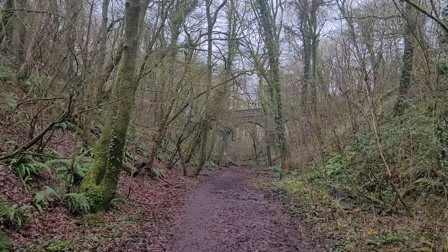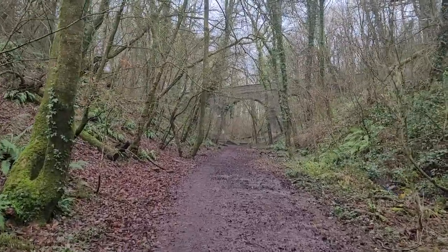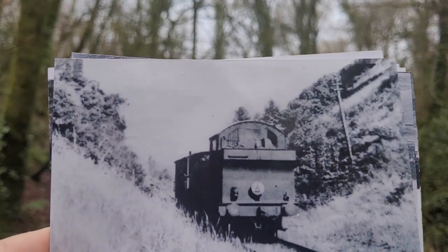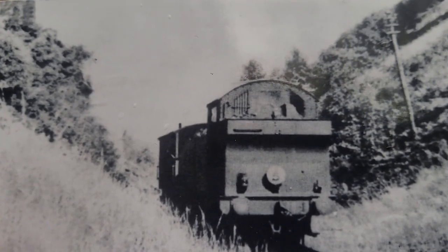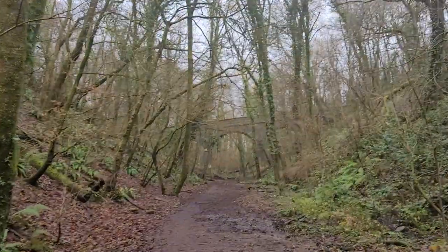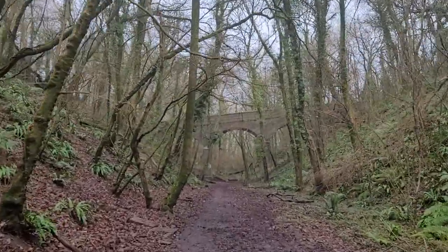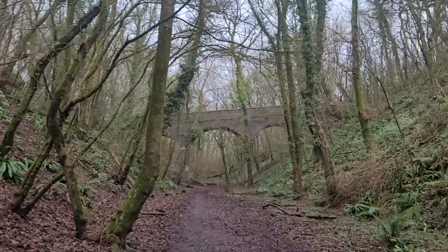I got another photo here, taken roughly in this location in 1948, with a steam train on the lines. Have a look at this. In the photo you can just vaguely make out the side of the bridge to the left of the train, and that's the viaduct that went over the line there. Line has since gone. I think it was dismantled around about 1950.